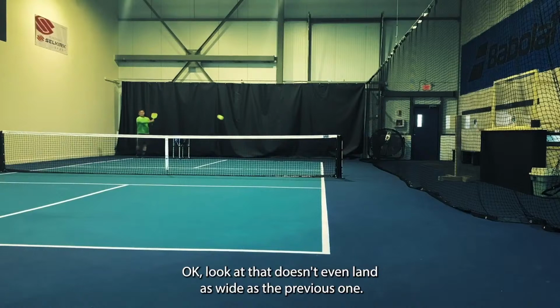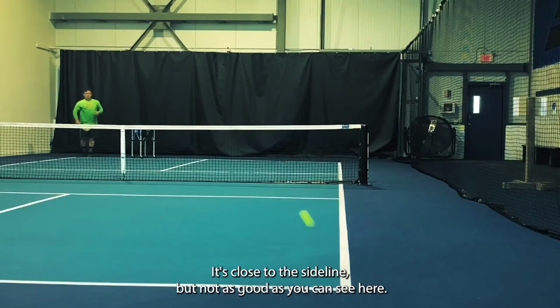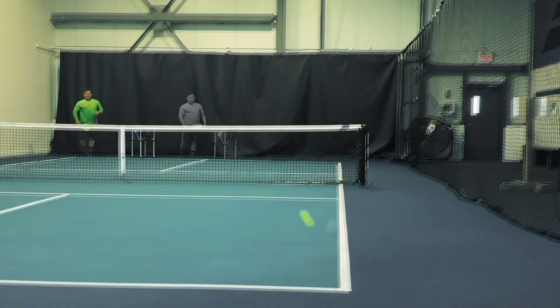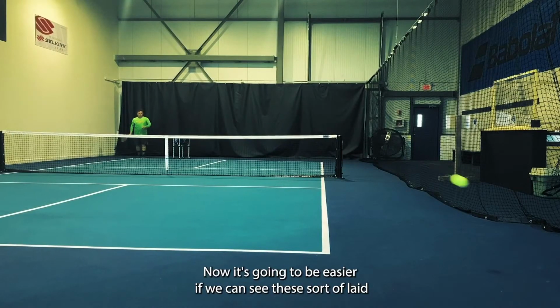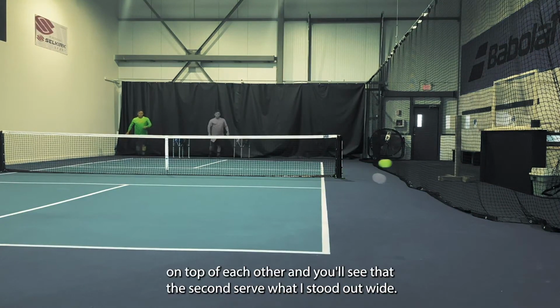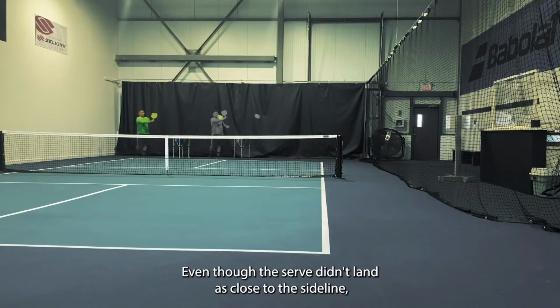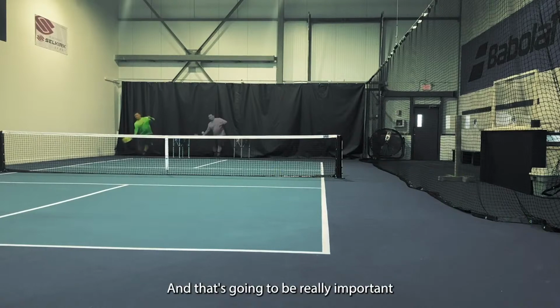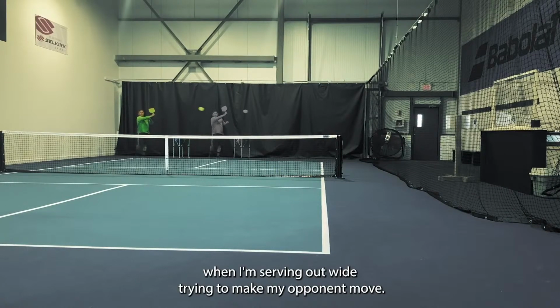Okay, look at that. Doesn't even land as wide as the previous one. It's still pretty good. It's close to the sideline, but not as good as you can see here. But check out the rebound here. Watch the rebound. There you go. Now it's going to be easier if we can see these sort of laid on top of each other, and you'll see that the second serve, when I stood out wide, even though the serve didn't land as close to the sideline, it actually rebounded even wider, and that's going to be really important when I'm serving out wide trying to make my opponent move.